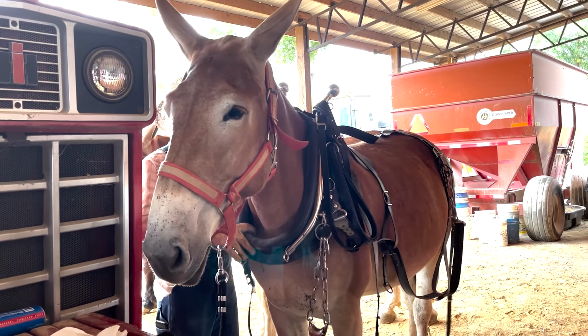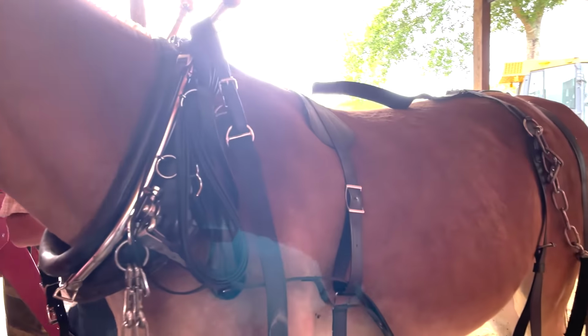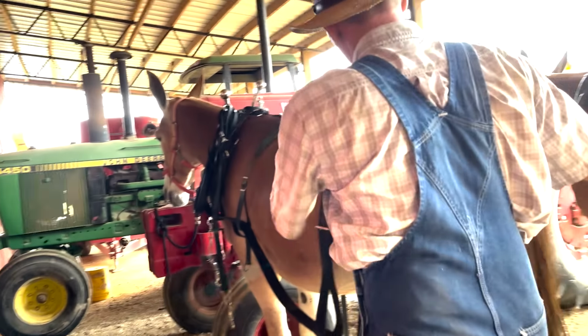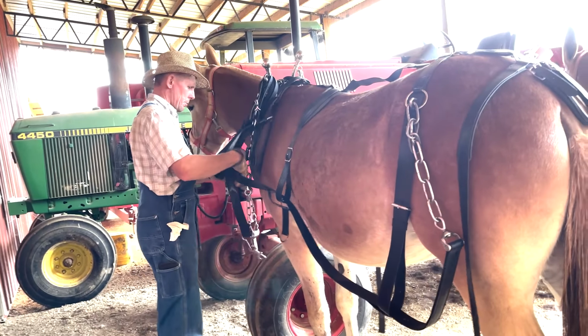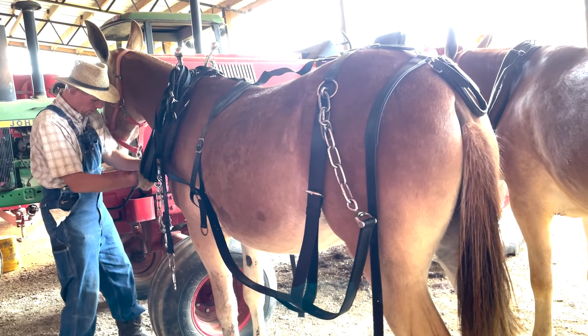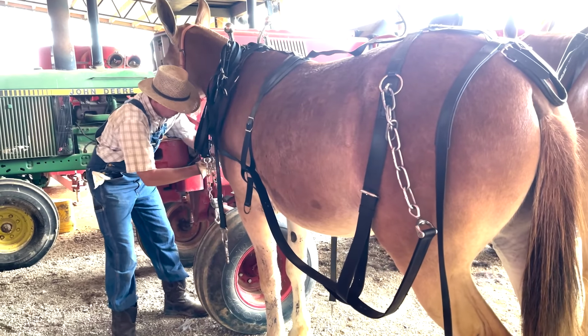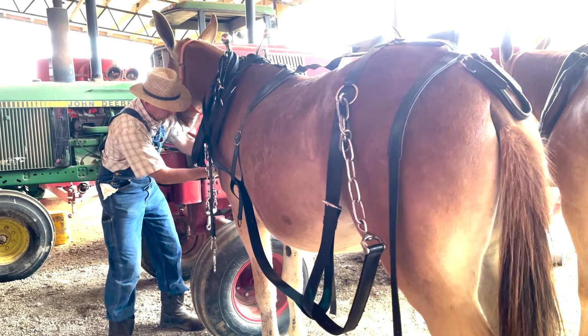I'm kind of an oddball here with this harness. Most people in our area work breeching harness. I work, some people call it Pennsylvania Dutch harness. Some people call it Yankee harness. Doesn't have any breeching. I like it a whole lot better. It's a whole lot lighter trying to harness these big mules. You're trying to store it, and the mules stay cooler, and it doesn't rub them and gall them as easy.